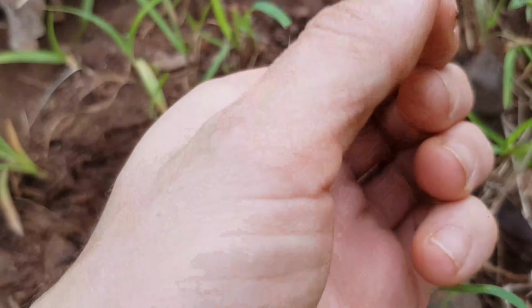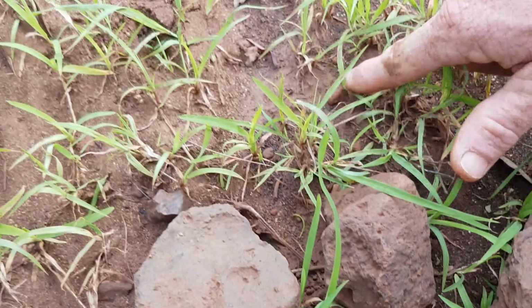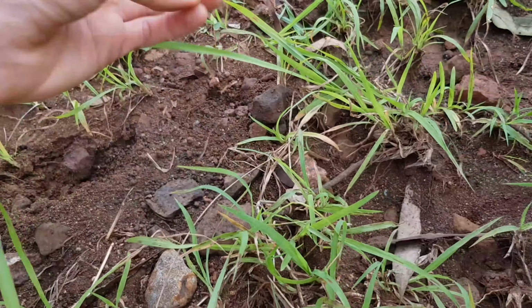All little heavies. Bits of limestone. Look here. Little heavies here. And this is in the bottom of the creek bed. So we've had a lot of rain recently, which is why this is all on the surface.